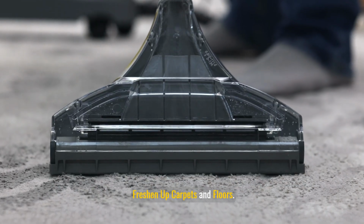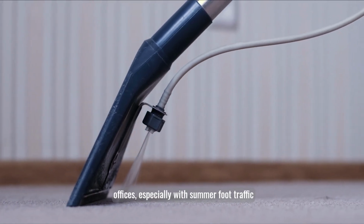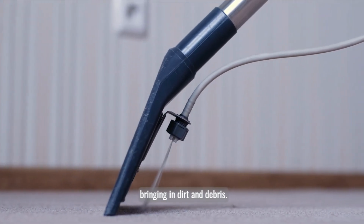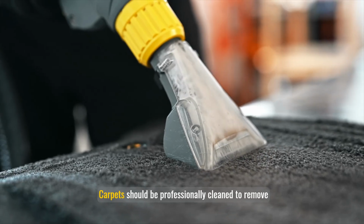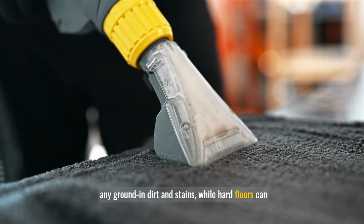Freshen up carpets and floors. Carpets and floors can take a beating in busy offices, especially with summer foot traffic bringing in dirt and debris. September is a great time to deep clean all flooring surfaces. Carpets should be professionally cleaned to remove any ground-in dirt and stains, while hard floors can benefit from a thorough mop and polish.